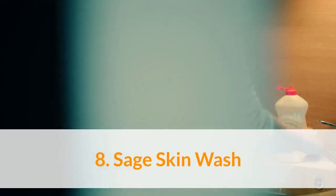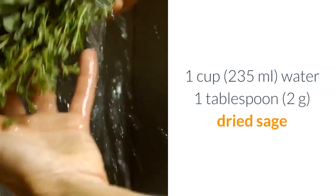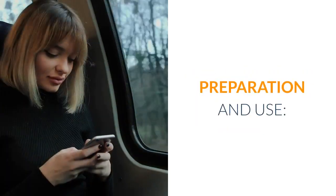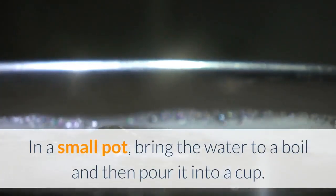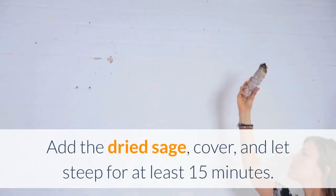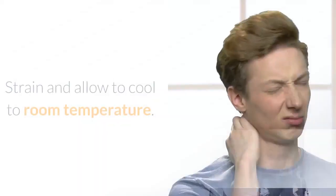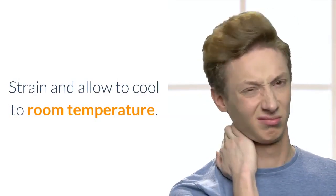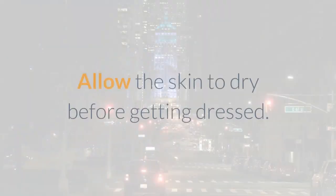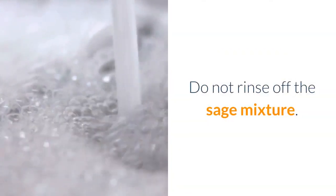8. Sage skin wash. 1 cup (235 milliliters) water, 1 tablespoon (2 grams) dried sage. Preparation and use. In a small pot, bring the water to a boil and then pour it into a cup. Add the dried sage, cover, and let steep for at least 15 minutes. Strain and allow to cool to room temperature. Apply to the affected area with a clean cloth. Allow the skin to dry before getting dressed. Do not rinse off the sage mixture.